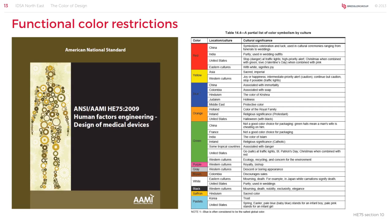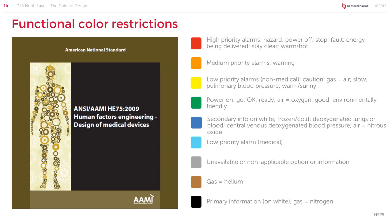This is a small example from HE75, the American National Standard for Human Factors in the Design of Medical Devices. While this is a North American-focused recommendations document, it nicely illustrates how the meaning of color can vary by national culture and have potentially hazardous consequences if used incorrectly on medical devices. It also goes on to make recommendations regarding the use of specific colors, both on the physical device and its user interface. As you can see, there is a good part of the color spectrum covered by these recommendations, and this can make color options available to the designer highly restrictive.